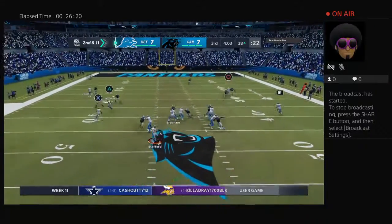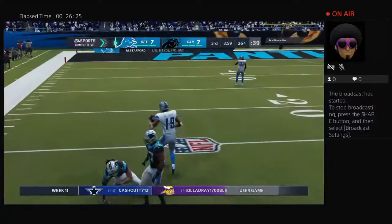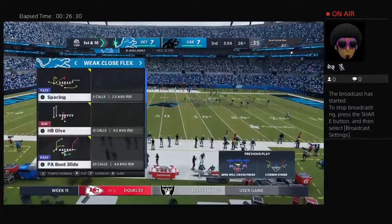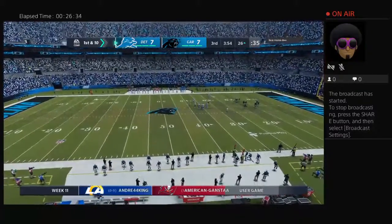Back to throw, Stafford. And he's going to get this inside the 30. He was held without a catch in the first half, but he's got one here, and he also picks up a first down. The Lions, first down.